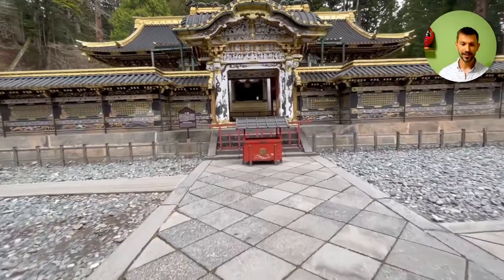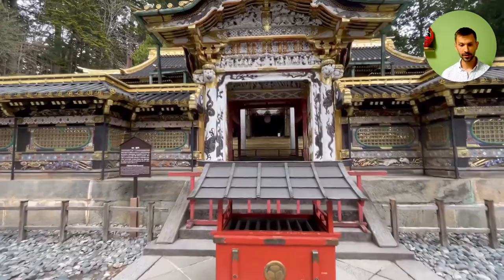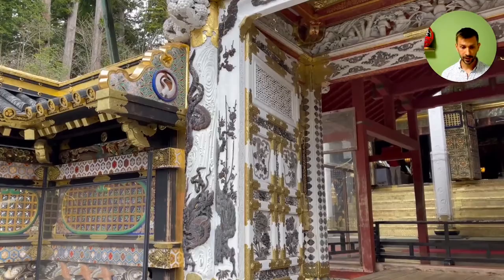Up ahead is another highlight. This is the Karamon Gate leading into the shrine's main building, consisting of an offering hall connected to the main hall where the deities are enshrined. You can actually enter it, but I'm going to be skipping it today as photography isn't permitted there.